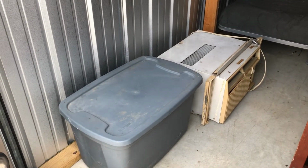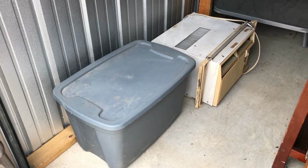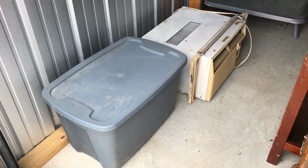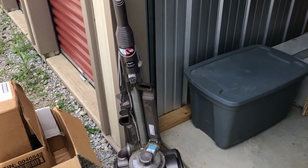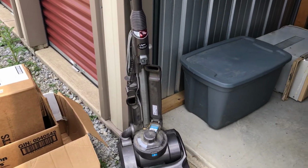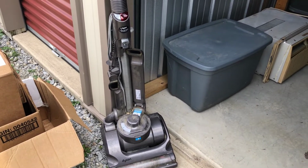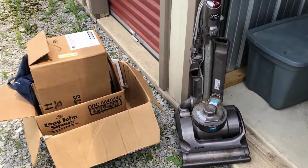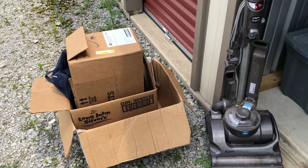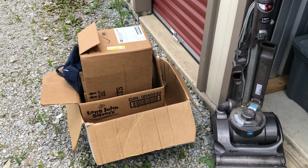And this gray container is filled with just personal paperwork, so I'll go through that Saturday morning. I don't have room in my little SUV for that today. You know, this is a shame. Here's a Dyson vacuum cleaner, but it's missing the canister that collects all the dirt. I don't know if that could be replaced or how much that would cost or if it would even be worth it. And I did have a bunch of empty boxes here. I'll leave them here and we'll take them when we have the pickup truck on Saturday.